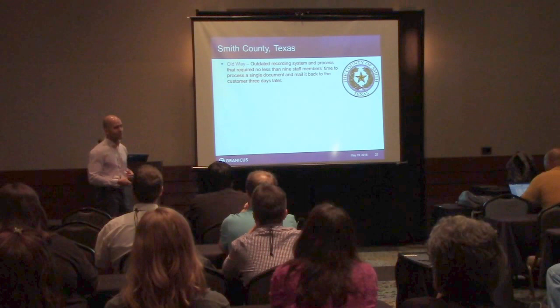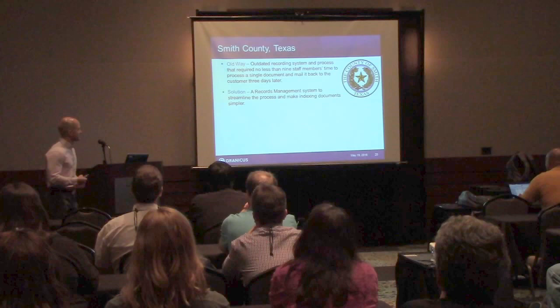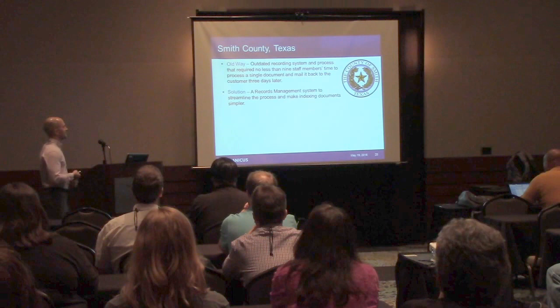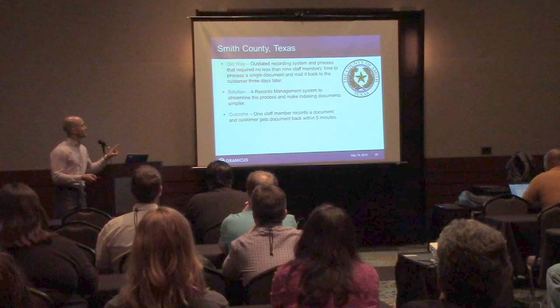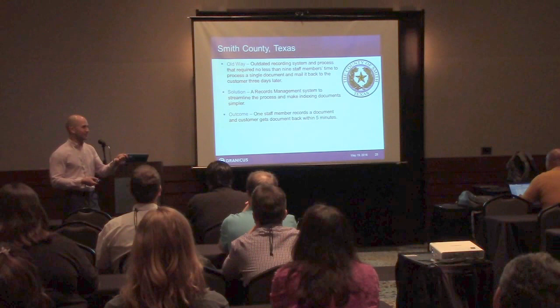So what Smith County did was they implemented a records management system to streamline that process and make indexing those documents simple. The outcome of that, by applying the technology to the process internally, is it now only takes 1 staff member instead of 9 to record a document. And the customer gets their original handed back to them within 5 minutes of walking in their office.